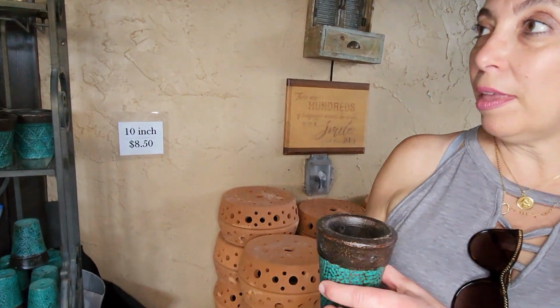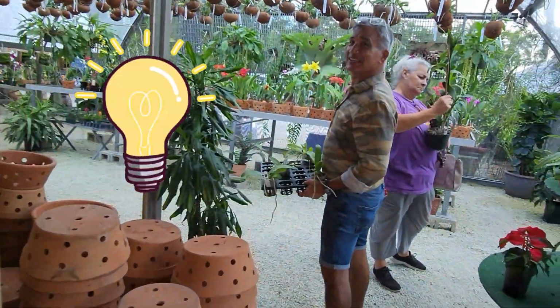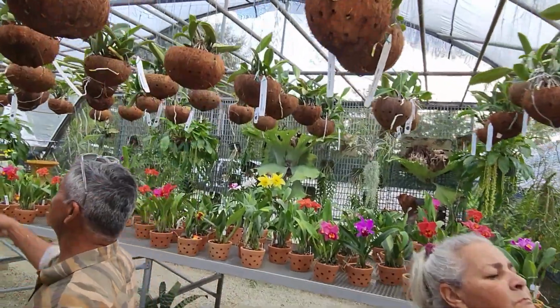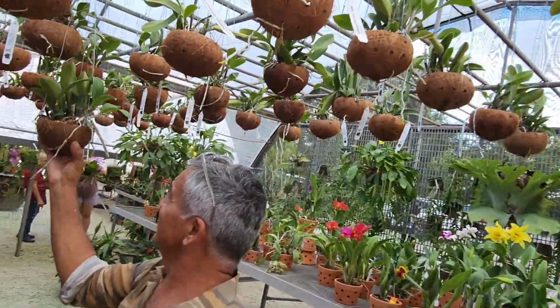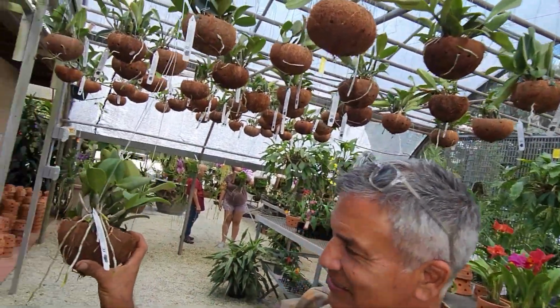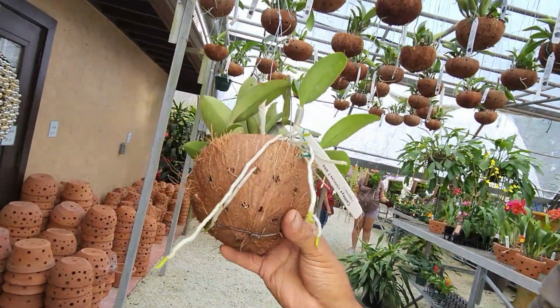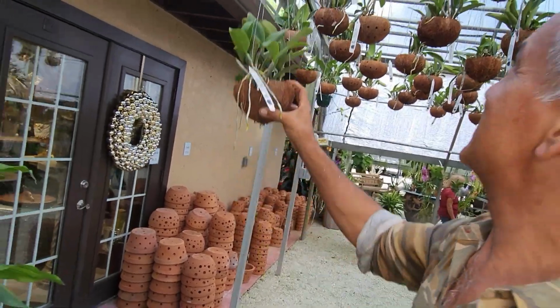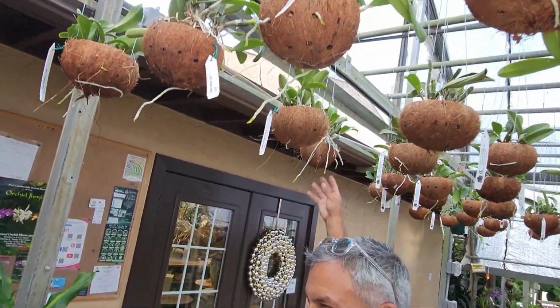You see my coconut though? Yes, I love that. That was awesome. I've used them before, but it never occurred to me to make holes. Is that amazing? I'm going to have Louis climb our coconut tree like Tarzan.